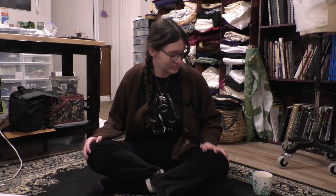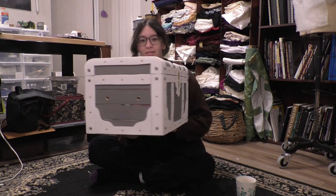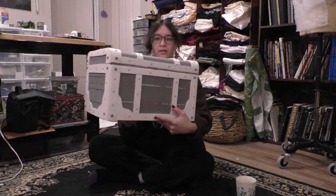Good morning. It's morning. I'm tired. Spent all, well not all, but a decent chunk of last night finishing the box. Let me go grab it because it is looking pretty cool. Here is the box. As you can tell, it looks oh so much better than its pink flowery counterpart.